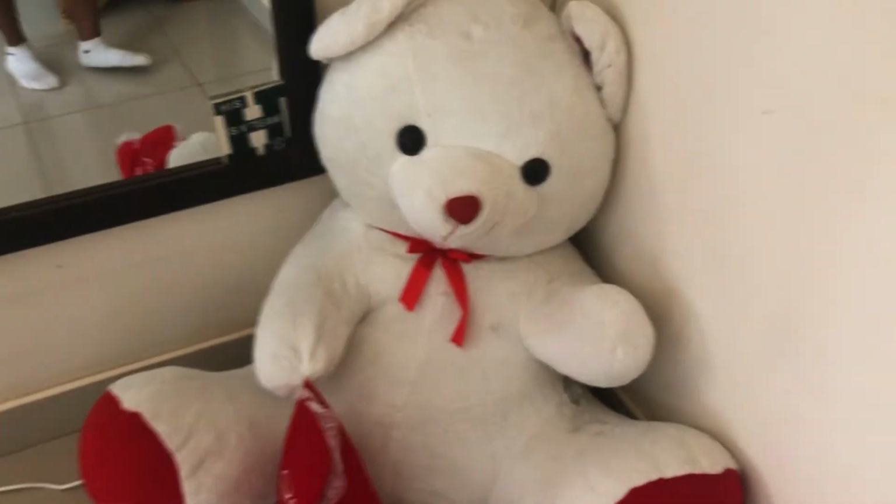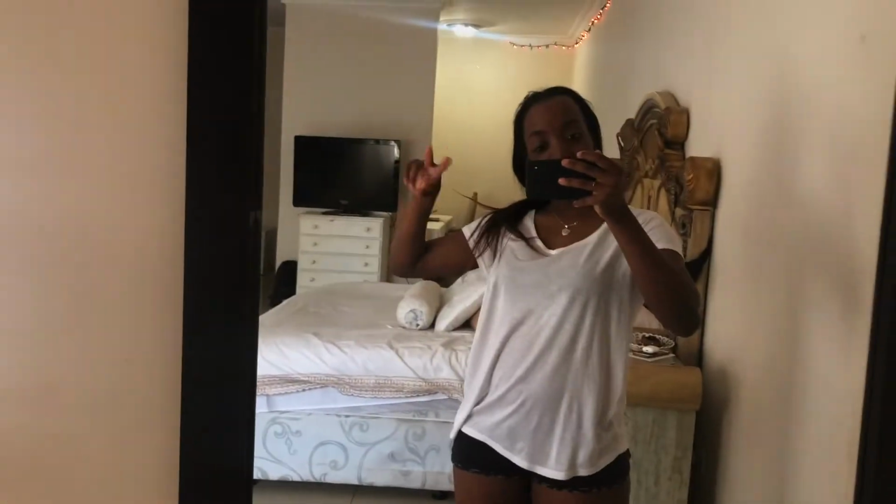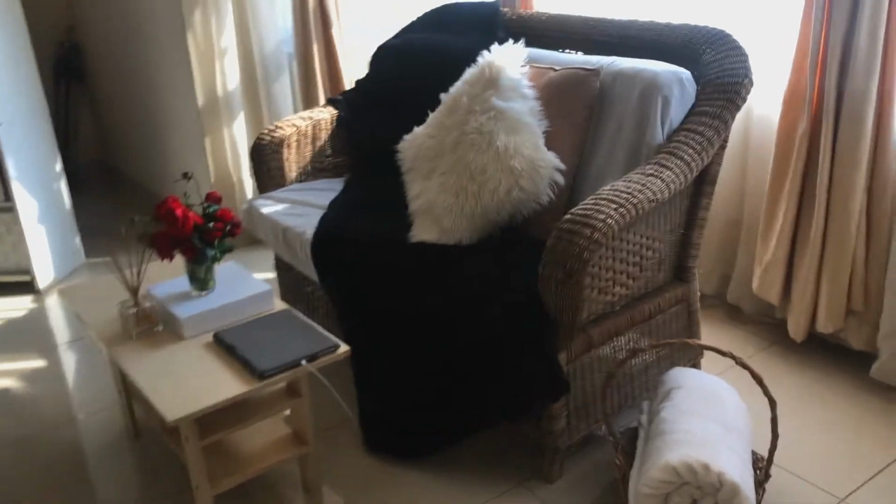But why it's just chilling in the corner is because it's hiding all of that. Then over here is my mirror, my full body mirror. I put this up with the help of my dad. Then when you turn over here, we have my little lounging area.